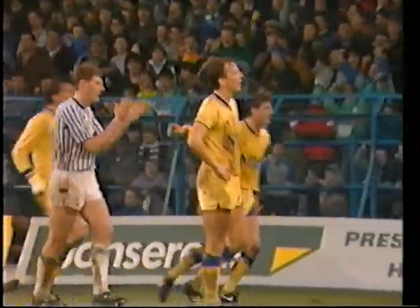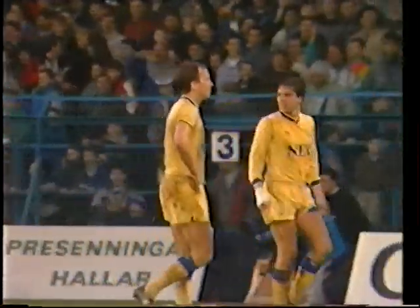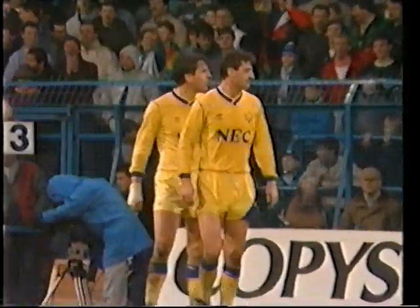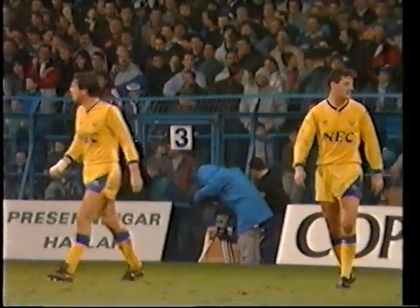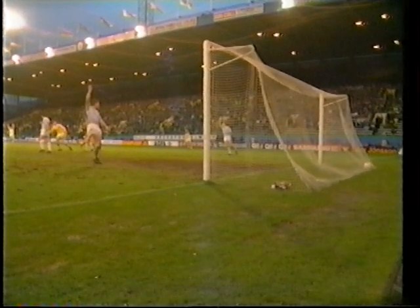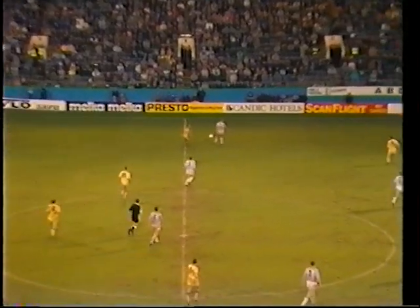The linesman is flagging, but the referee is pointing towards the halfway line, and indeed has agreed with his linesman. So Clark given offside. What was certainly a sweet Everton move. Sharp's header, or rather little deflection there, taking the ball through. Clark nets, but offside given. Wilson a bit lucky to get that deflection.